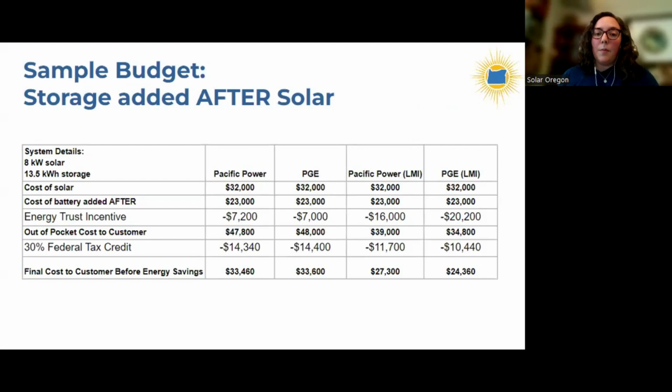And then we talked a little bit earlier about if you add storage after to an existing system, that can impact the cost. So the initial cost is a little bit higher, and that might be because the connections need to be rewired in order to incorporate that battery storage into your existing system. And then still looking at accessing incentives for solar and battery storage and seeing what that can save you. So those are just some examples to help with thinking about the numbers.